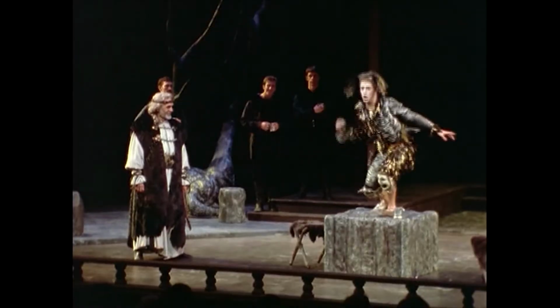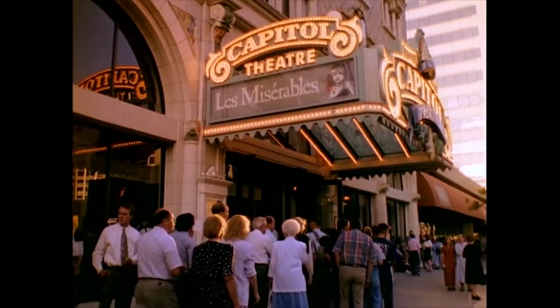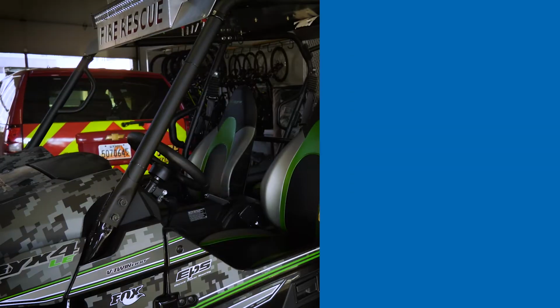Over the years, the Capitol Theater has become the home of live theater and ballet performances, but some claim the ghost of young Dickie Duffin still haunts the theater, unplugging extension cords, flickering lights, and slamming doors.